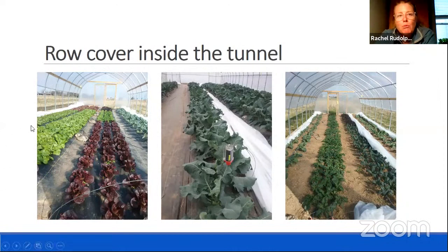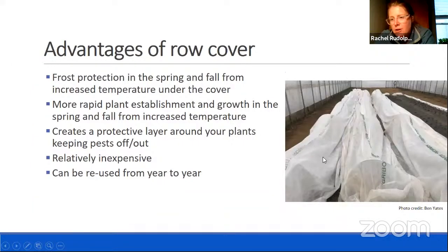So here's some row cover inside a tunnel, right? We'll get into the high tunnels, but here's just some examples of row cover. So you have a hoop and then you have this cover going over it. Here's another example, hoop and row cover. So these are in a tunnel and so they're not tied down very well. We're not worried about wind, right? But if you're implementing this in the open field, you really need to think about how you're going to keep this row cover from being blown around. And that can be a serious concern.